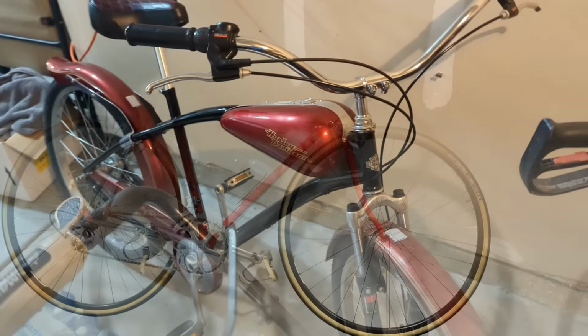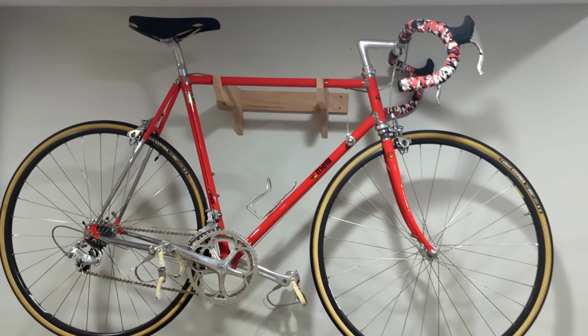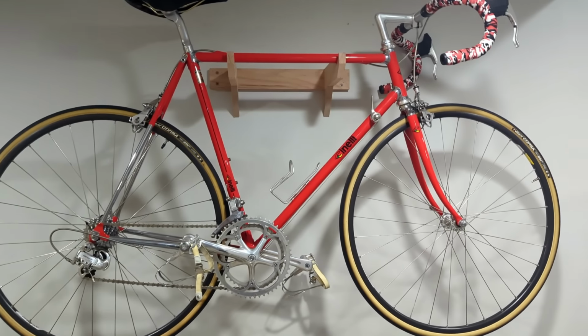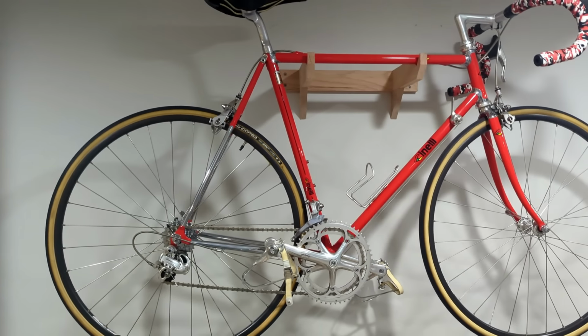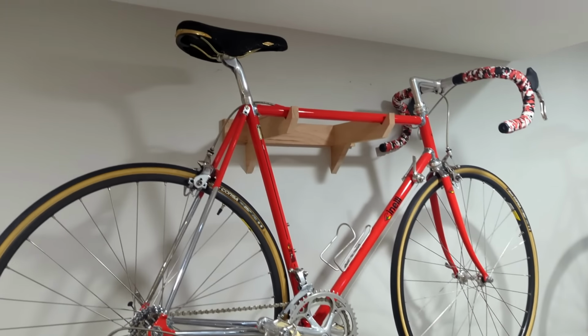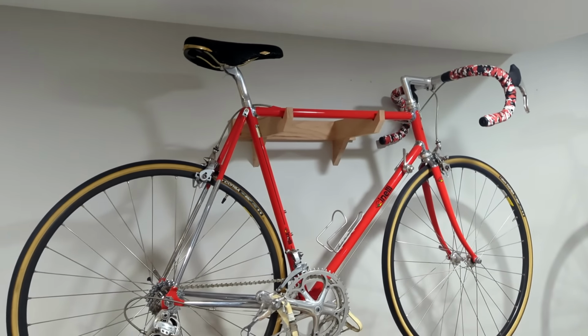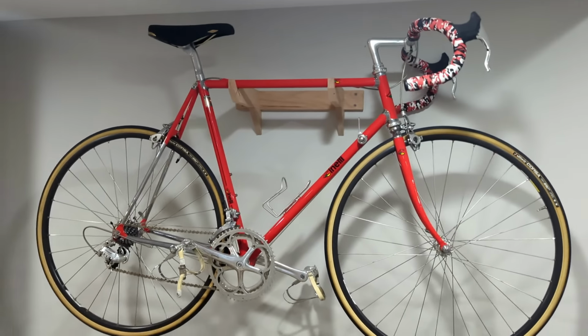So cool. Now, earlier I showed you a GT frame that used to be mine from 1995. All these parts on this 1997 Cinelli are going to be on that GT. Why would he do such a thing? Well, the GT from 1995, I didn't know how to equip it, but for a while I had the original late 90s Athena on it.